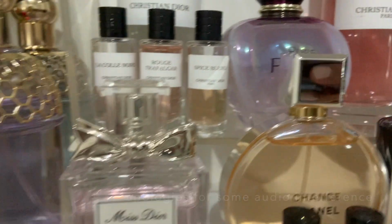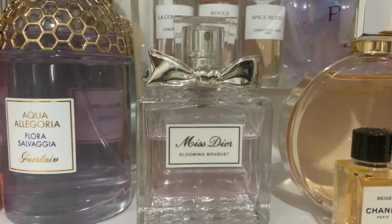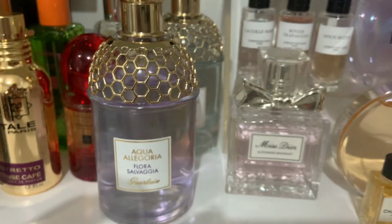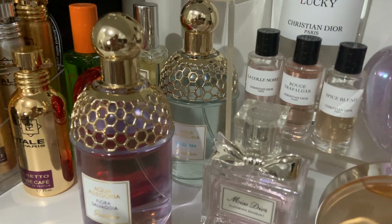And of course, here is another Dior, my wedding day fragrance, Miss Dior Blooming Bouquet. Next up are my perfumes from Guerlain's Aqua Allegoria line. So over at the back, that's Tea Azura.